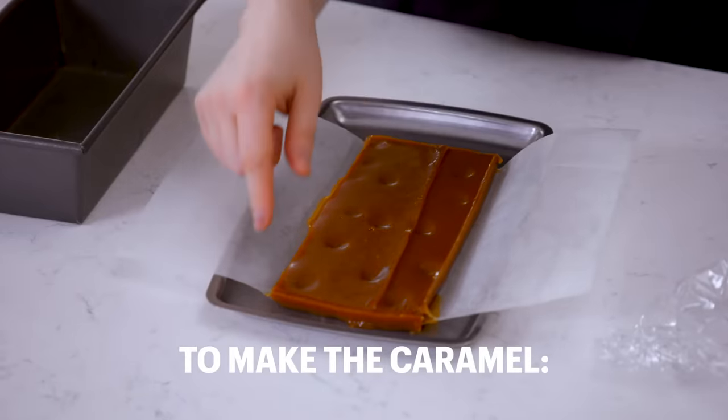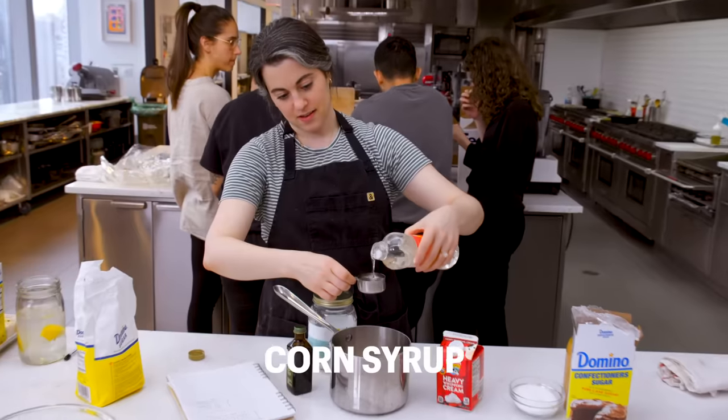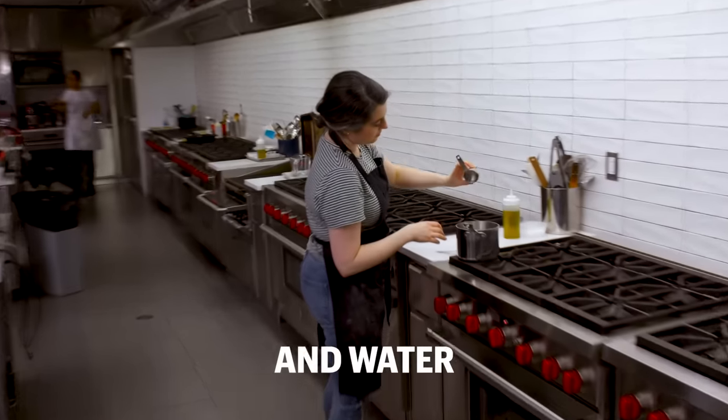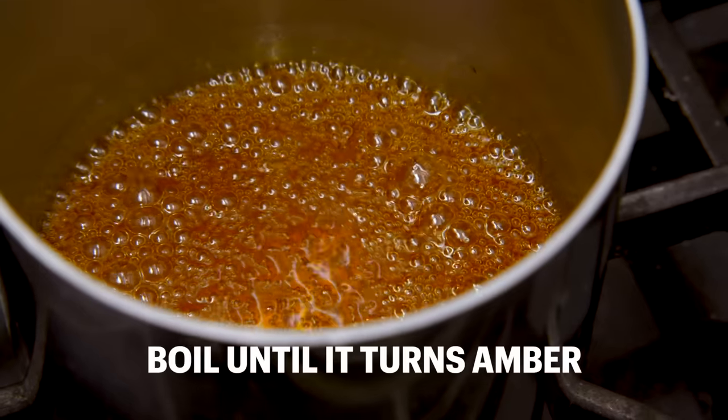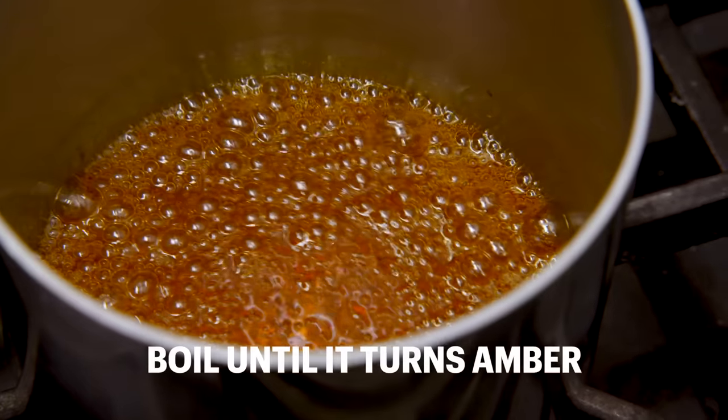To make the caramel for the Samoas, combine 3/4 cup sugar, 2 tablespoons corn syrup, and 2 tablespoons of water in a small saucepan and stir over medium heat to dissolve. Bring to a boil and cook, swirling the pot and washing down the sides with a wet pastry brush until the mixture turns a deep amber.